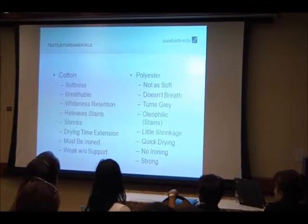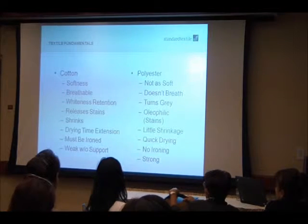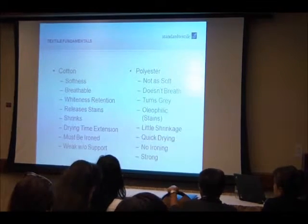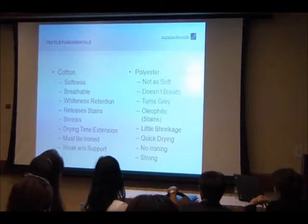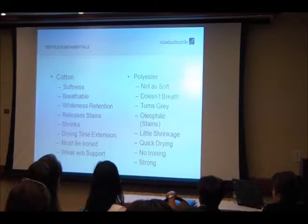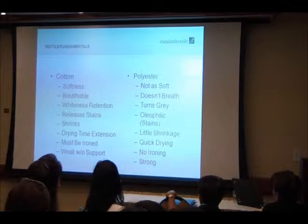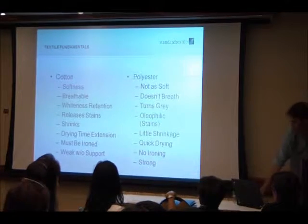The negative side of cotton is that it shrinks. Polyester has very little shrinkage. Cotton has an extended drying time because it absorbs a lot of moisture, so it takes a little longer to dry. Polyester doesn't absorb, it wicks away, it's quick drying. Cotton must be ironed to look good. Polyester, if you process it right, does not need to be ironed. And the last thing, cotton is weak without support of a synthetic or polyester fiber, whereas polyester, of course, is a very durable, strong fiber. So those are the advantages and disadvantages of both.